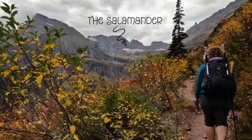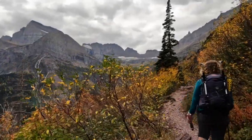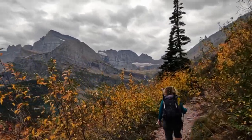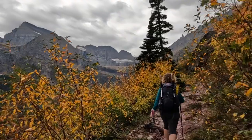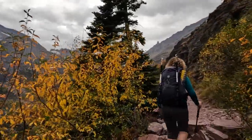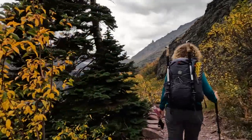So we're looking up at the Salamander, and you can see the Grinnell Glacier overlook that we came to from the Highline Trail. Where that saddle is, you're looking down on the glaciers.